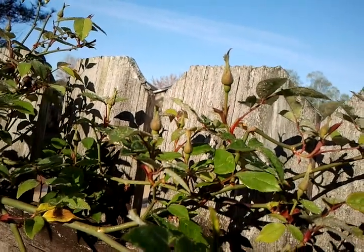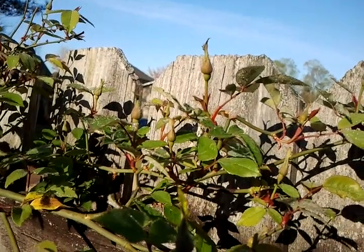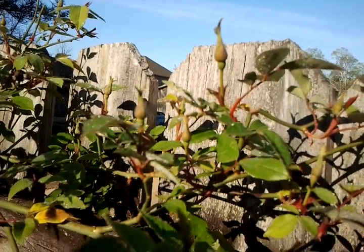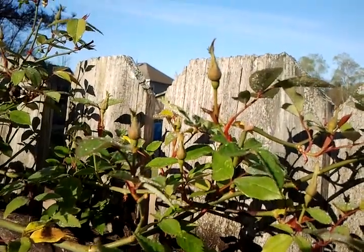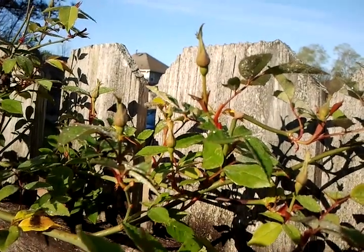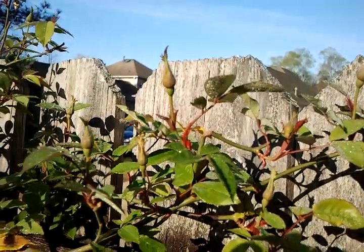Well, we leave you today on this very short garden walk with some very tiny buds of one of the favorite old garden roses we have here in our garden, Old Blush. Beautiful pink blooms all throughout the season.